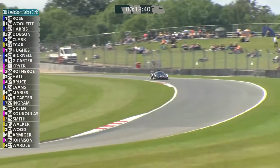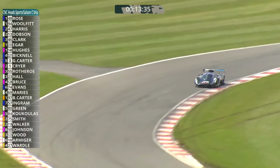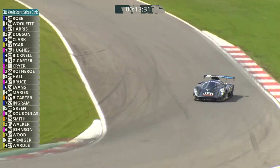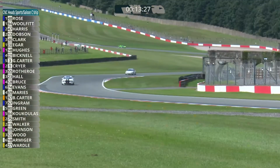Paul's away and gone in front here in his Seika. He's leading by nearly 5.5 seconds now over John Wolfett, 2nd in the Spire. Further back in 3rd is Steve Harris. Then we've got Paul Dobson. He leads, no, he's 2nd in Class B, sorry.